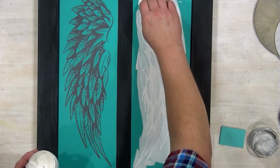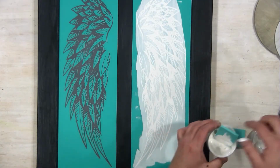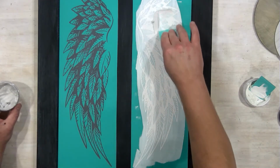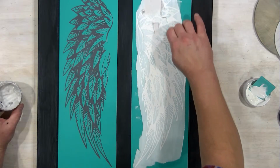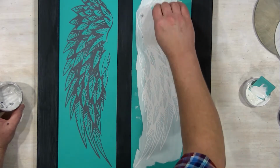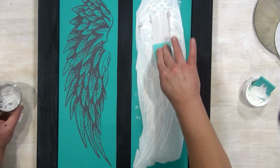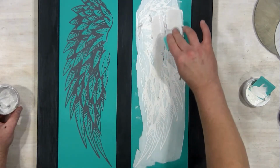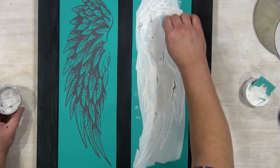Now, I will say the darker colors do tend to stain your transfers, but it does not impact your transfer and using it multiple times. You just want to clean up both sides to get that extra paste out of the actual mesh part. That's what's important. Yep.